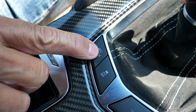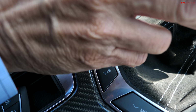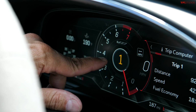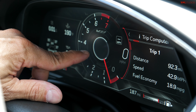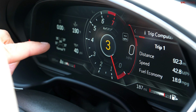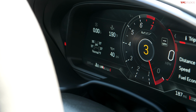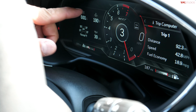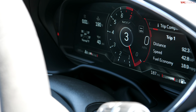You hit this button here and you'll actually see your gear indicator when you're driving will appear in here, and it'll be yellow, as you can see there. And so the yellow is basically telling me that the rev matching is turned on, and that no lift shift is also turned on. Then I hit the button again and you can see it go white. Now I need to actually match the revs on the downshift.